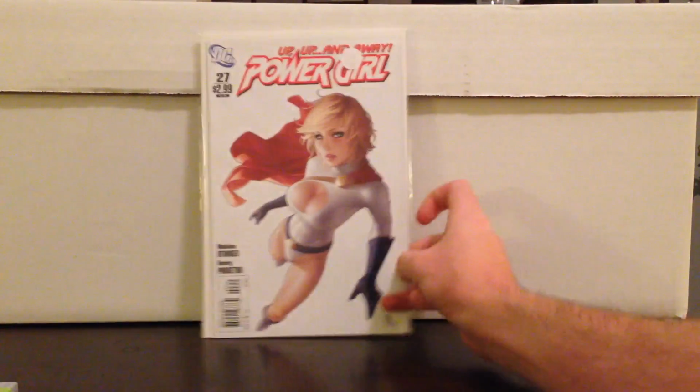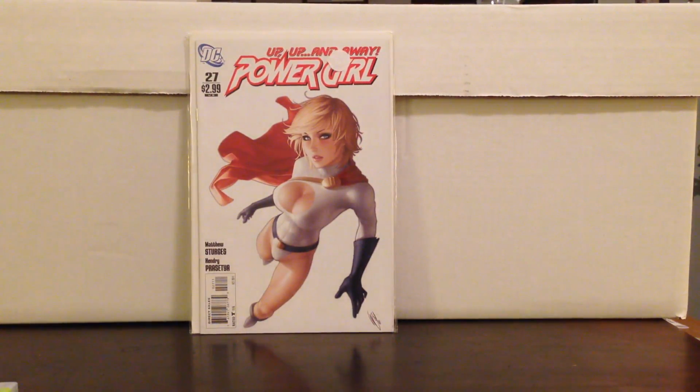Alright, check this one out. I don't know if you've seen this. I showed Power Girl 1 and 2, the Adam Hughes variants. I don't even know who the artist on this is. It's a really nice cover. It's kind of in the same vein as Adam Hughes, but it's not. This is Power Girl number 27. This is the last issue, and it is a pretty tough one to find. I can't remember what I paid for this, maybe like $3.